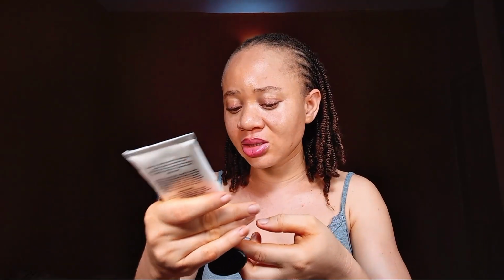So now I'm going to be applying my sunscreen on my face. Apply your sunscreen properly, because this is the most important part of your skincare. If you do all this and you do not apply the sunscreen, you do not protect your skin, then there is no point in doing skincare. So this is me rubbing it in.